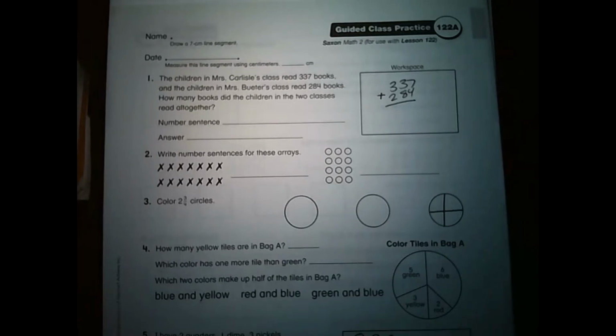Alright everybody, Mr. Flanders here, and we are continuing with our Saxon math lesson for the week. We are now looking at Guided Class Practice 122A. Just your reminder that the expectation is we do A sides together, and B sides are on your own for our guided class practices. Okay? Another warning before we get started, I have plugged in some of the information on this worksheet already just to save some time. But please feel free to copy down the information as I am talking about it. With all of that out of the way, let's go ahead and jump into our lesson.